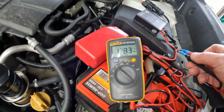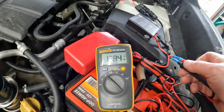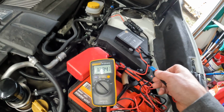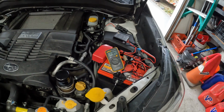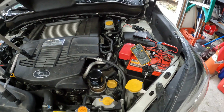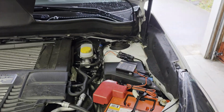And so I don't know if you guys be able to see that, but it looks like just sitting here in the garage we're at 12.84 volts. That's good. That'll keep the battery trickle charged, so I don't have to plug the vehicle into a battery tender. Yeah, let me get the rest of this all buttoned up and then we'll go from there.